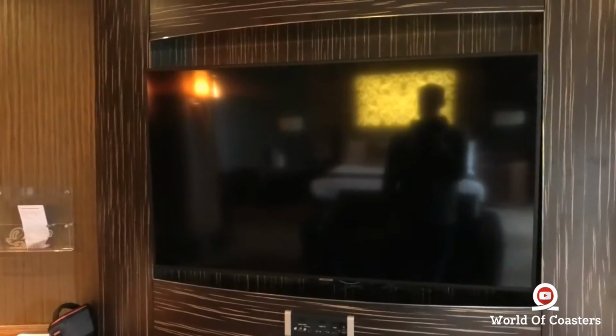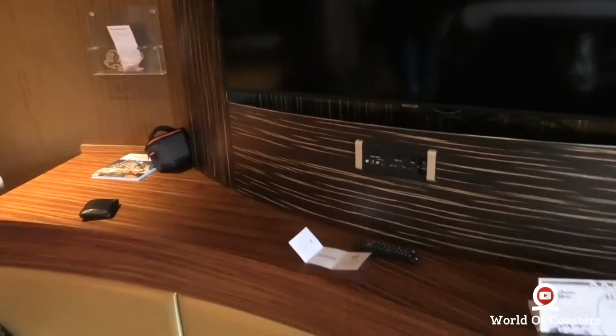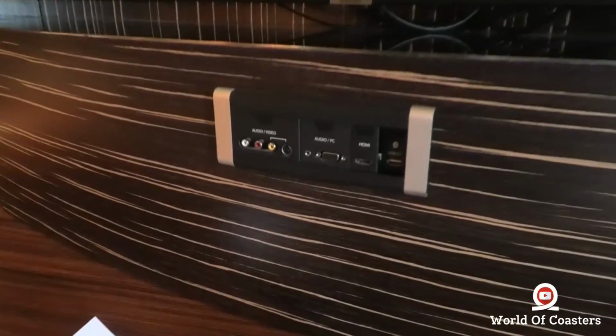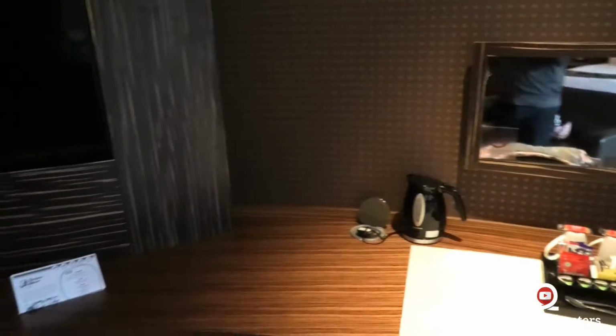So here's the first feature. This is a huge, probably 50... no, it's got to be a 60-inch TV. Very nice. Lou, we can plug your Nintendo Switch into it. Oh my god, we're gonna have the best night ever. I'm not even kidding. So we can plug all of this in. We've got HDMI. We just hope we brought the HDMI lead. Shall we cancel our room reservation and just have Domino's Pizza here? Oh, we'll see. I don't know, that just seems like a great idea.